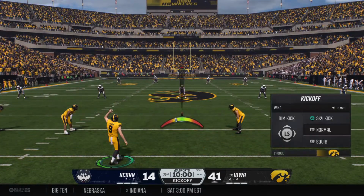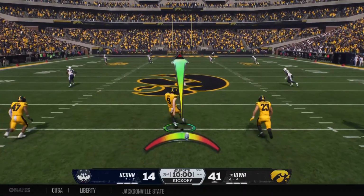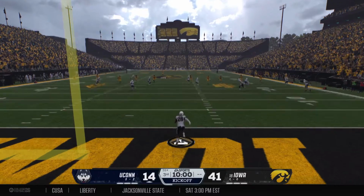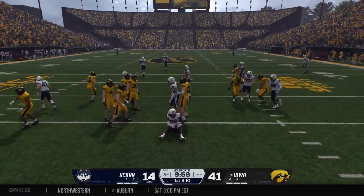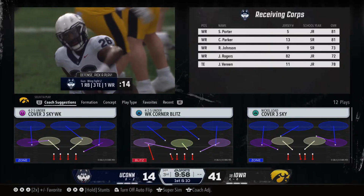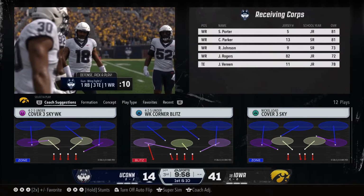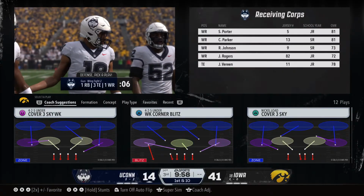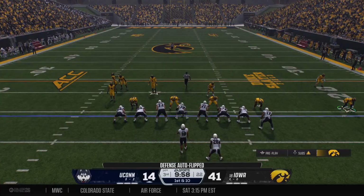The Hawkeyes will kick it off to start the second half. Fielded in the end zone, it's Simpkins. I know he thinks he can house every return, but sometimes you just have to take a knee as he stopped at the 14. The UConn offense goes back to work. Huge deficit to start this third quarter. They just need to find something to build a little confidence.